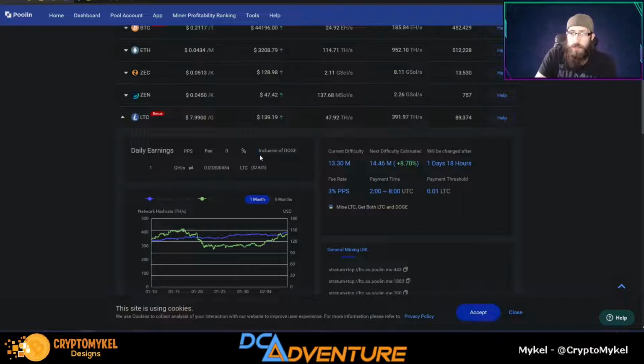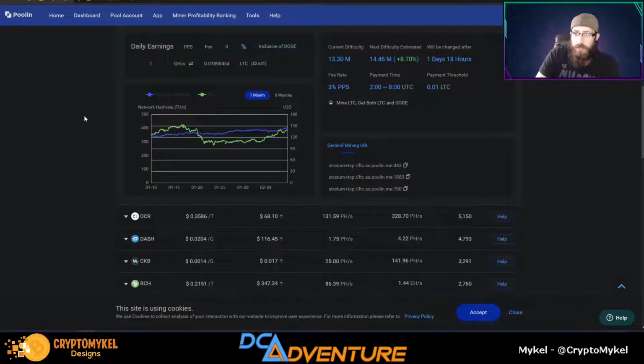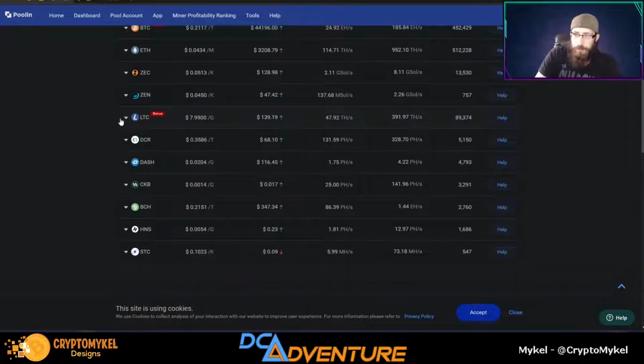Now, I do mine Doge as well with mine, and I actually auto convert my Doge right back into Litecoin, so I get paid like 0.01 to 0.013 usually per day. It's about 1% of a Litecoin per day with the Goldshell Mini Doge.